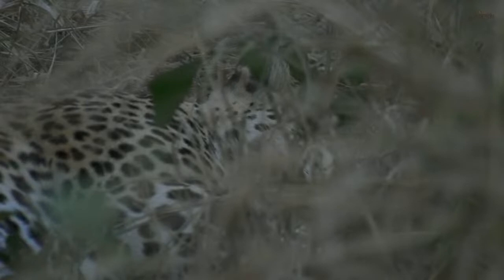I've heard of recordings of mothers finding their cubs who have been killed by hyenas or something else, and then they'll feed on the cubs as well. I'm not entirely sure of the reason for that, but it is pretty well documented.